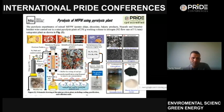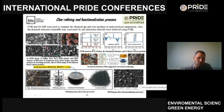And as I said, this is the composition of the solid residue, aluminium and char. In order to separate aluminium from this solid waste, we started with milling, and by chemical leaching, we can separate black carbon and aluminium chloride salt, and by filtration and drying, we can get pure black carbon and aluminium chloride. This is also for analysis of the extracted aluminium and aluminium chloride.